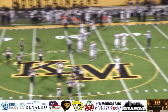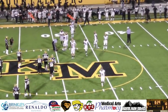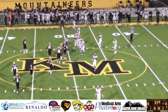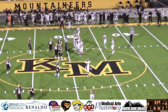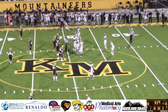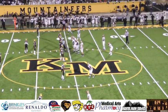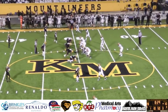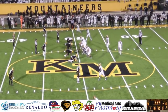All right, first points Golden Lions have given up in the third quarter this year. All right, they mark it at the 50. So Shelby starts the same place Kings Mountain started their last drive, right smack dab on the 50. 8:29 to go in the third quarter, 28-10 Kings Mountain. Shelby with a big wall to climb here, down 3 scores.